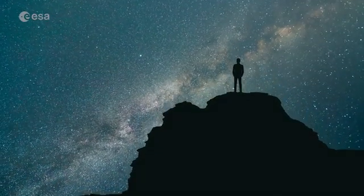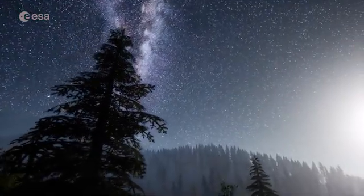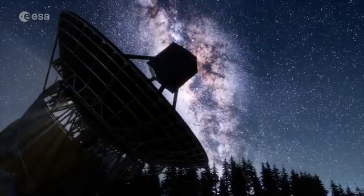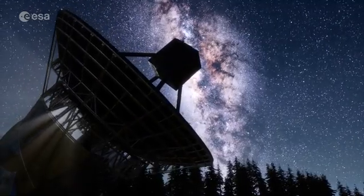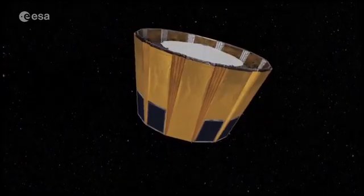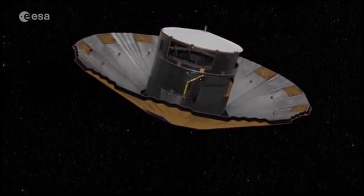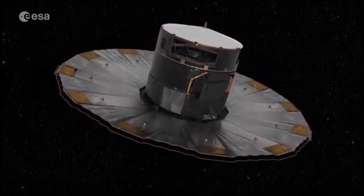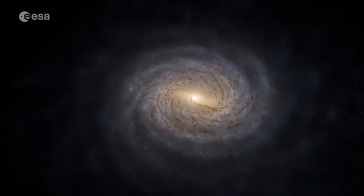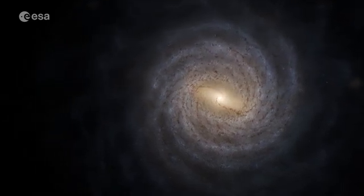For eons, humankind has looked at the stars, trying to understand our place in the universe, wondering about distant stars and galaxies. With current technology, we are now able to explore further and in more detail than ever. With the Gaia Space Observatory, the European Space Agency aims to create the most accurate and complete multi-dimensional map of our astronomical neighborhood, the Milky Way. A truly Herculean and groundbreaking endeavor.